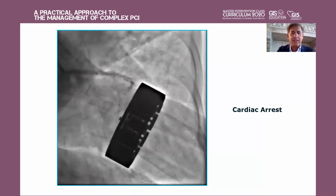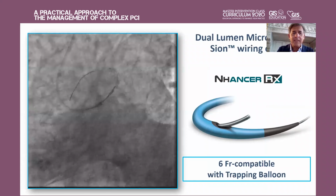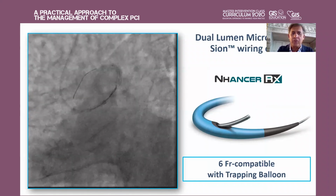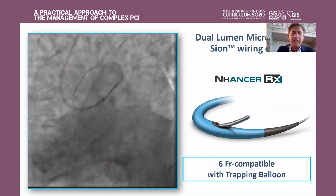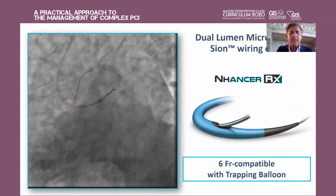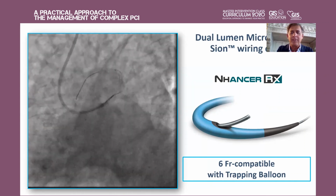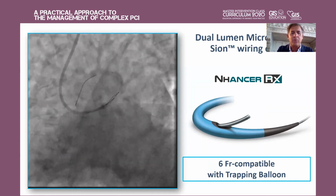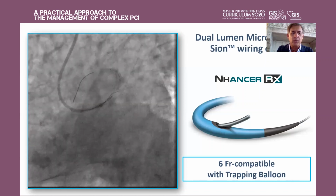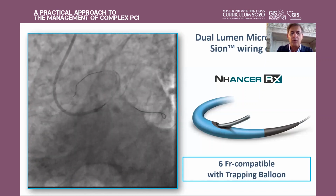Then the patient had a cardiac arrest. And this is the importance of dual lumen. I was not able with the normal wire to take the circ. So I took an NHancer DLM dual lumen that is 6 French compatible. It's the only one that you can use with 6 French, and trap with a normal balloon.